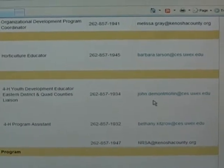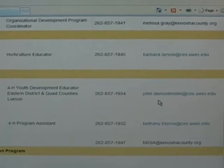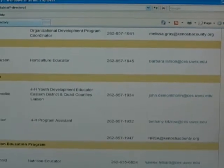And that's really about all there is to it. You'll be in touch with that local staff member and you can join 4-H. So there you go. Pick up the phone, give that 4-H staff person a phone call, or send them an email and tell them you're interested in joining 4-H and you're on your way.